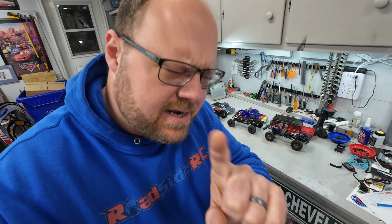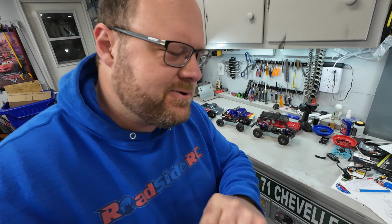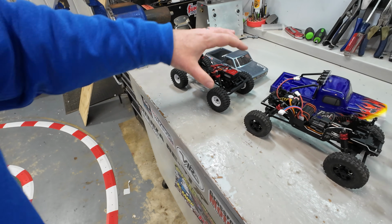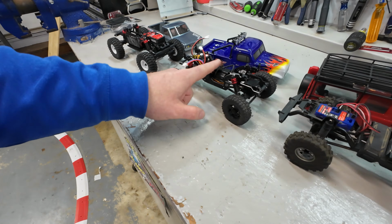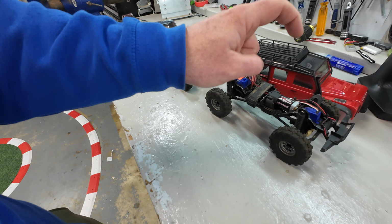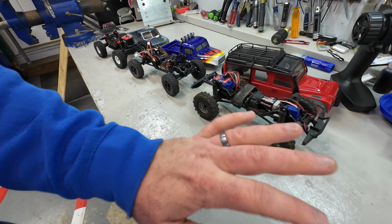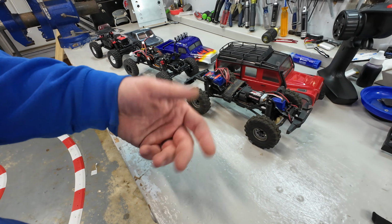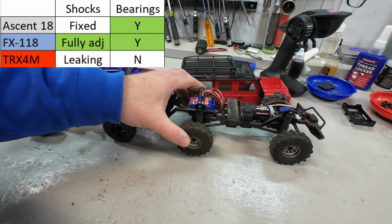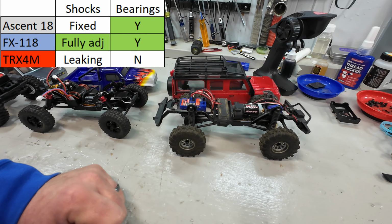The last of the bench comparison items, I know you're probably getting tired of me talking, we're about to drive them, don't worry, is bearings. Redcat comes with a full set of bearings through the whole thing. So does the Furitek FX-118, a full set of bearings. The Traxxas comes with a set of bushings in it, which means you're then going to probably at some point down the line buy a set of bearings for it and swap them all out in the truck.